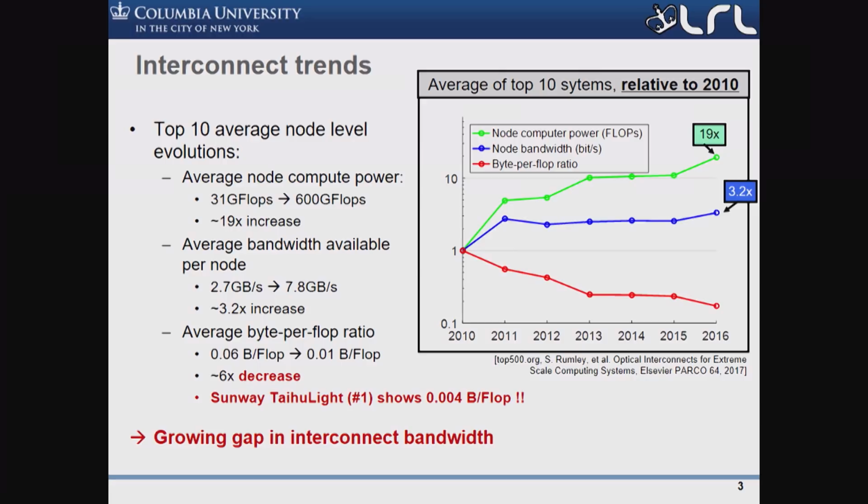So what can we do? Right now we actually lost ground, so we're at about 0.06 bytes per flop. And we're just trying to get it back up. The last one, the Sunway, is 0.004 bytes per flop. So that's pretty scary. So let's look at what's needed.